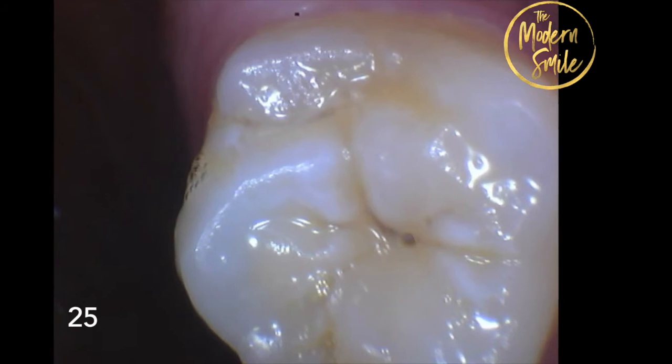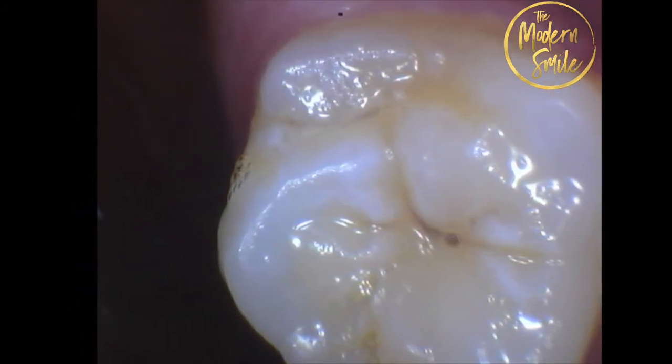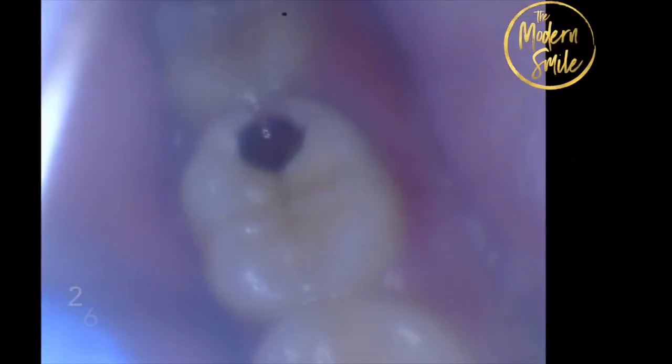This next cavity is one of the smaller cavities that I have here. A lot of times when I have small ones like this, I don't even need to give anesthesia. I drill out the brown portions and put in a new white filling.